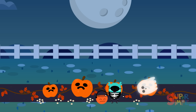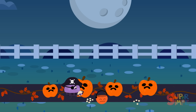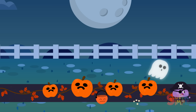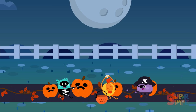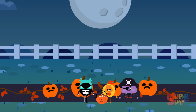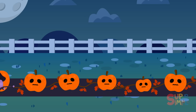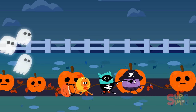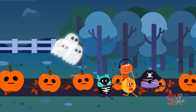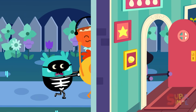Yum! Yum! Yum, yum, yum, yum! 1 bucket of petrified pumpkin seeds. That's all you need, Bumble Nums. Now let's get out of here! There's the kitchen.